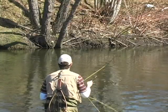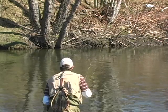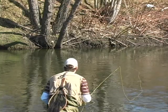Hello and welcome to Fly Fisherman. Today I'm in northeastern Pennsylvania. It's early spring and I'm about to do some trout fishing. Spring is all about fish movement. And key to success this time of year is finding where the fish are going to be at specific times.